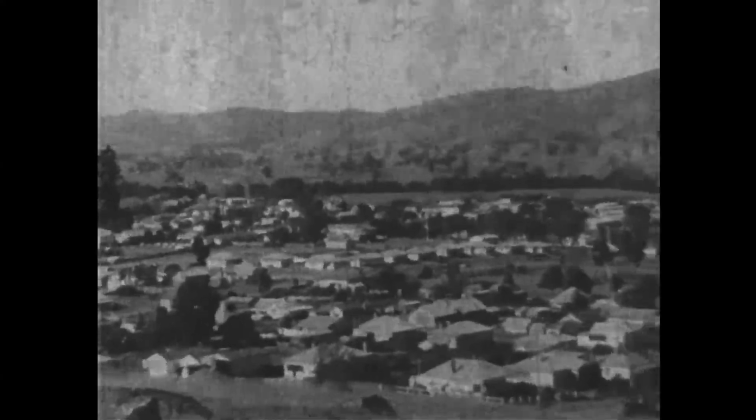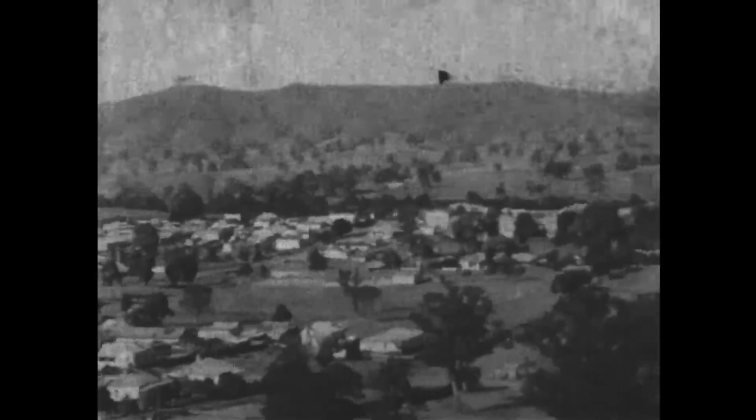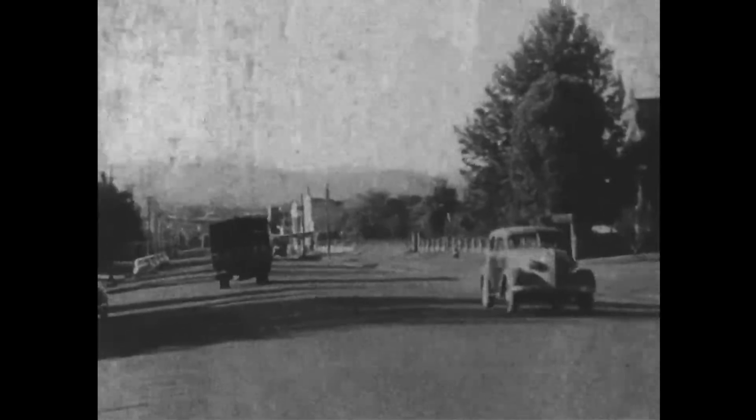Cattle raising is the chief pursuit in the upper portions of these beautiful valleys, with dairy farming in the lower parts. The town of Patterson is the principal centre of the Patterson River district. The Williams River district is served by the larger town of Dungog. Both towns are on the North Coast Railway line.